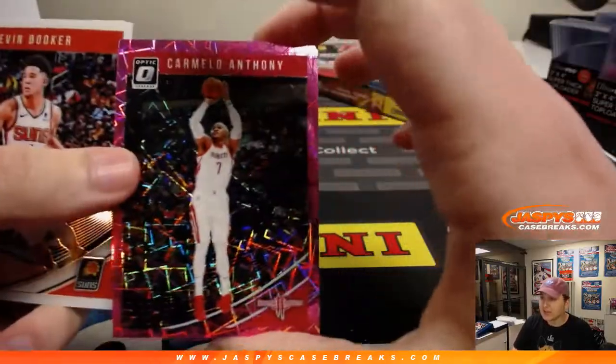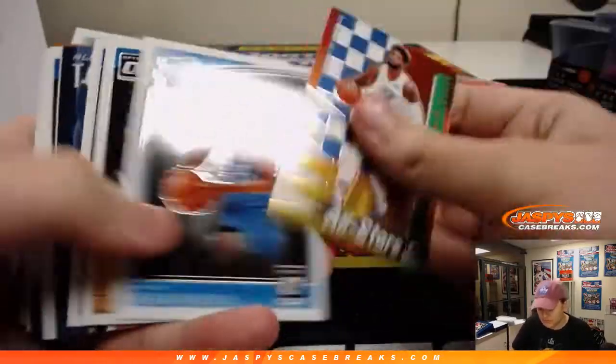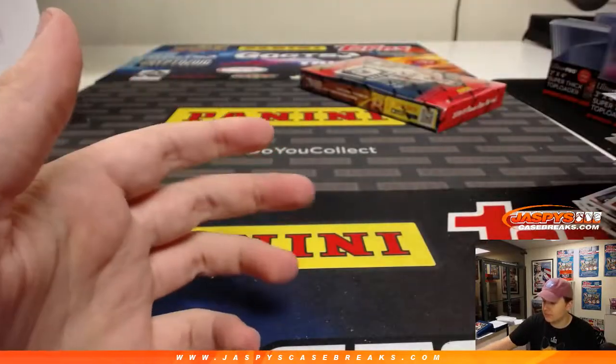There's Carmelo Anthony. Number 79 for the Rockets. There's a red Russell Westbrook. Number 99. Man, poor Andrew Jones. Last one from this box is Bruce Brown Orange. 142 out of 199.